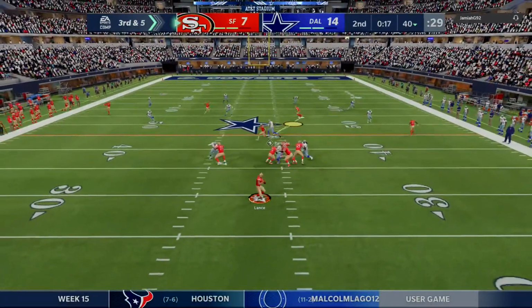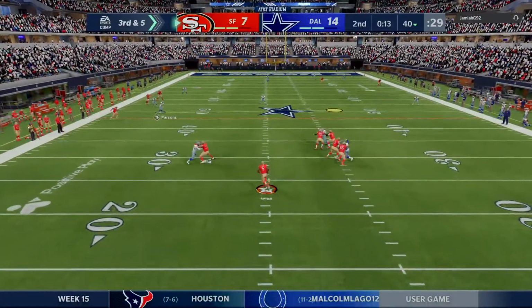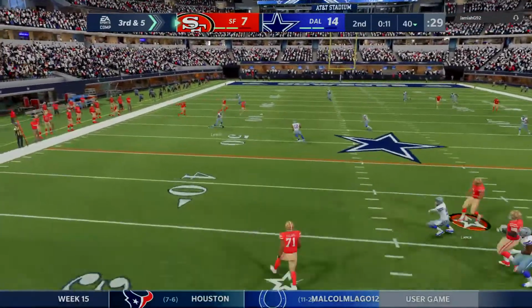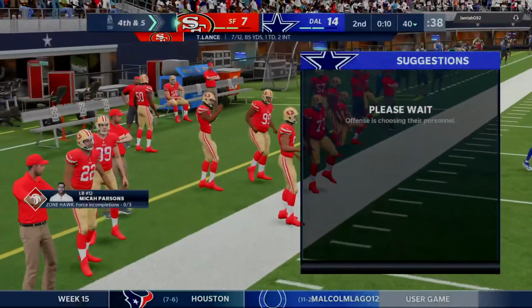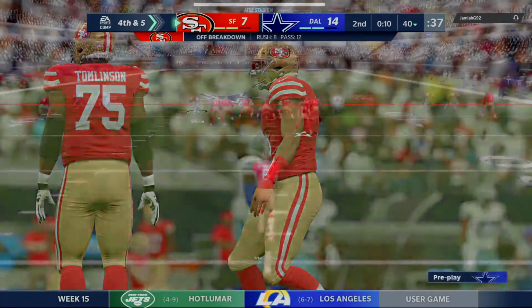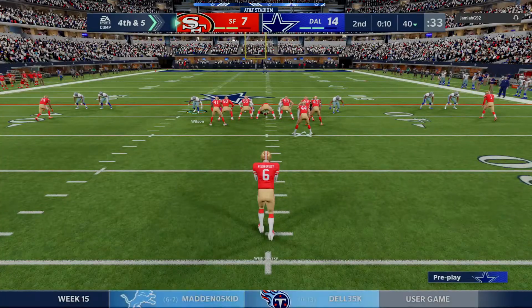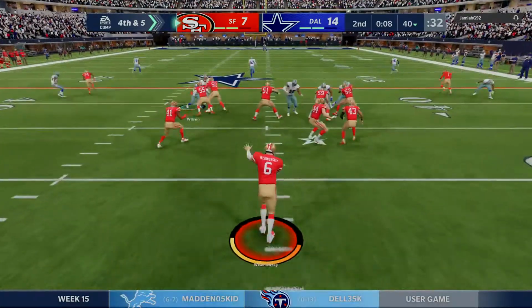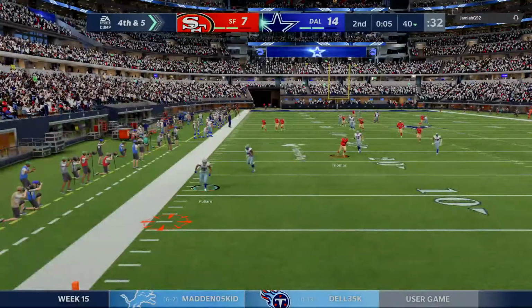Now they'll throw here, out of the gun. Being chased out left. And that's incomplete. Clock stops with 10 seconds left. So on 4th down, here's the Australia native Mitch Wishnowsky to punt this one away. Only 2 punts for him last week in the loss as he gets this one away.